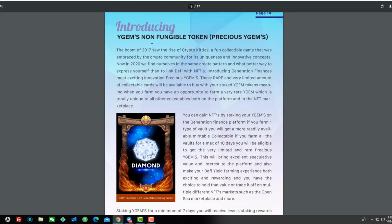Then they're saying here you get these yGem non-fungible tokens, precious yGems. You gain NFTs by staking your yGems on the Generation Finance platform. If you farm one type of vault, you'll get a more readily available mintable collectible. If you farm all the vaults for a maximum of 10 days, you'll be eligible to get the very limited and rare precious yGems.